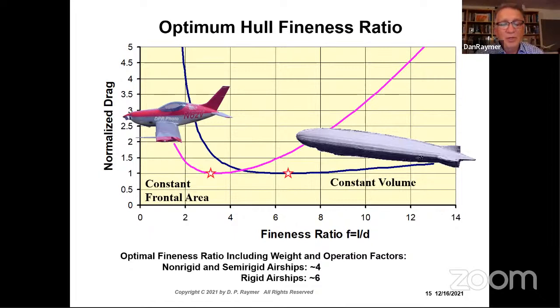And if you look at that little airplane sitting there, there's somebody sitting inside. If you stretch out the length to get a higher fineness ratio, you can't cut down the cross section if you don't cut off their head. So that's another way of doing it. In that case, you would increase fineness ratio by keeping cross section the same and just lengthening it fore and aft. Okay, so there you don't keep constant volume. Instead, you keep constant cross section area.